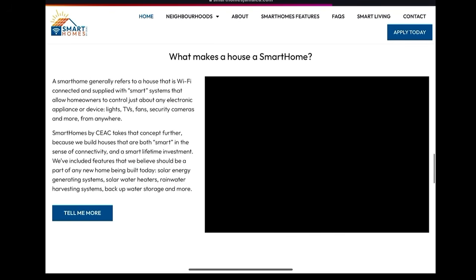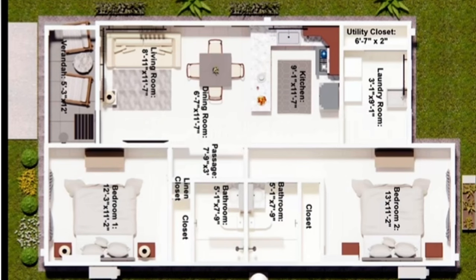Before we take a look at where in Portmore it will be located, let's define what a smart home is and why it differs from all the other new developments. A smart home generally refers to a house that is Wi-Fi connected and supplied with smart systems that allow homeowners to control just about any electrical appliance or device, such as the lights, TV, fans, security cameras, and more from anywhere on the island. Smart Homes by CEAC takes it one step further by providing features they believe would be a part of any new home being built today, such as solar energy generating system, solar water heater, rainwater harvesting system, backup water storage, and more.